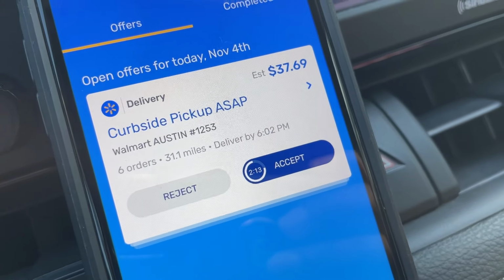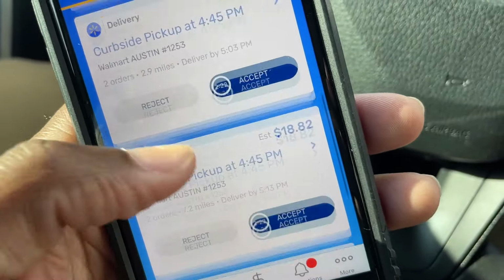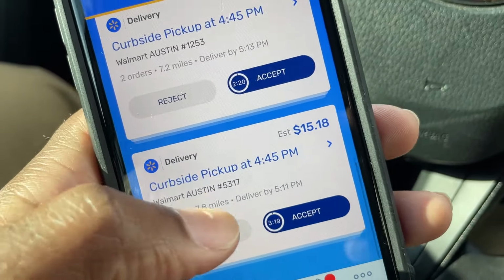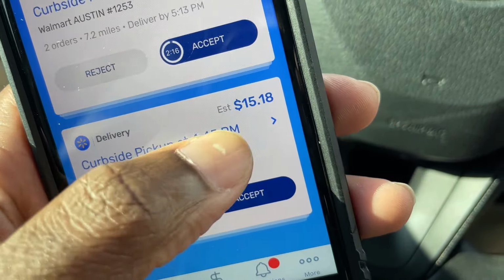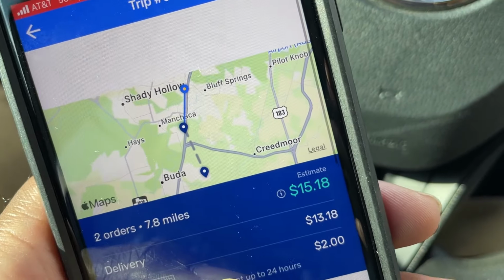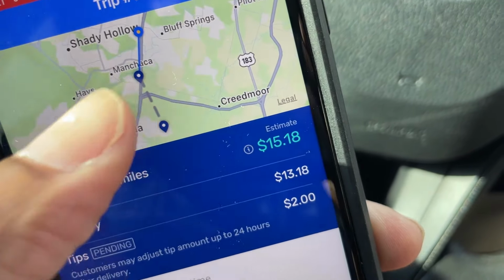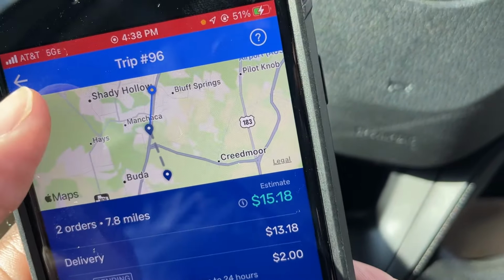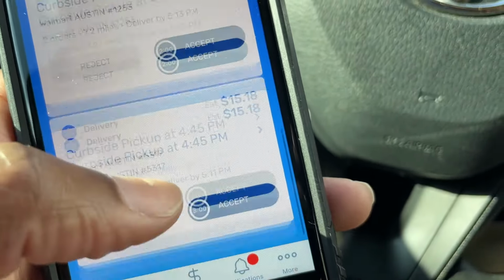Another order I'm gonna have to pass on, 31 for 37. Nope. Just pulled over here real quick because it looks like a few orders have come in all together. So this one right here, it's about 8 miles, 2 drop-offs for $15. What I'm looking for now is to see where the actual store is and where I am. Okay, so this one, the store is cool, but we'll be going into a whole nother city. We'll be leaving Austin, going into Buda. Probably gonna pass on that one. What else we got in here?